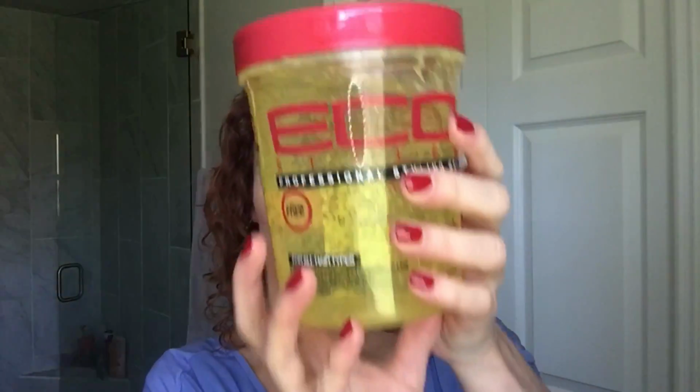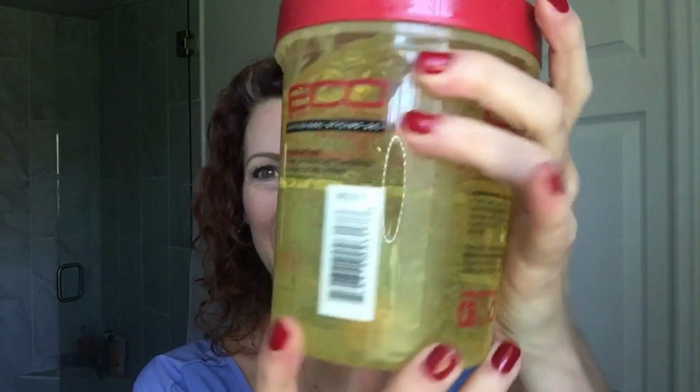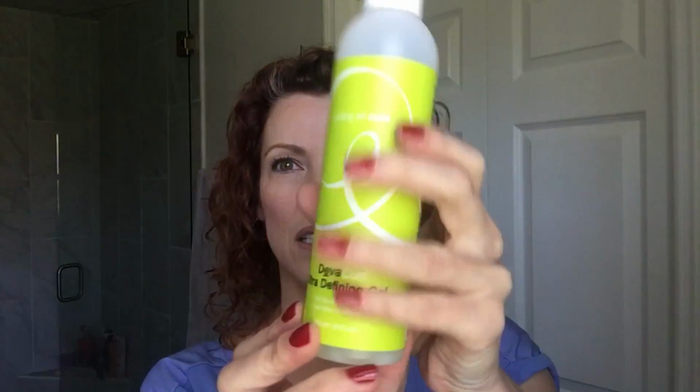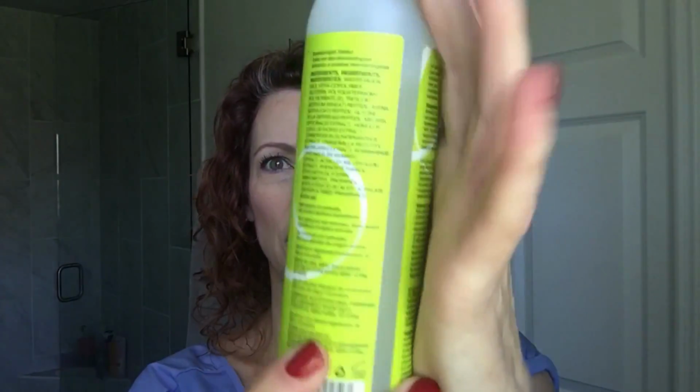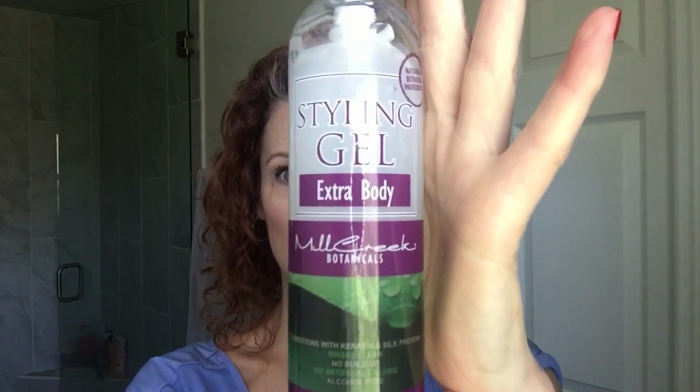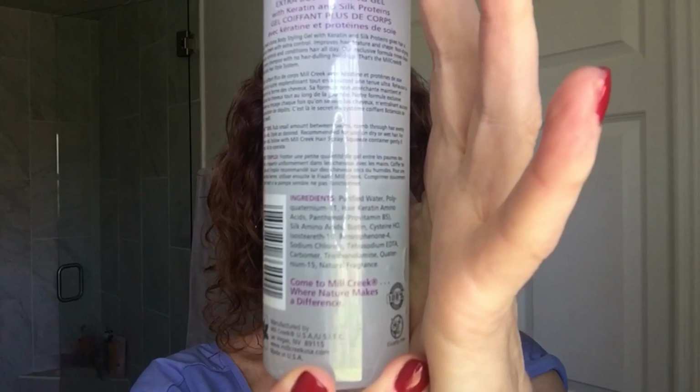Oh, I didn't get to gels. So Eco, there's the Eco Argan, and oh, sorry. There are the ingredients for that. I have the Diva Chrome Ultra Defining Gel, and here are the ingredients for that. There are 2 proteins, I believe, in there pretty high up. This one has a lot of protein. It's by Mill Creek, my conditioner and shampoo company. And they have 2 proteins. They have silk and I believe they have wheat. No, keratin and silk. Keratin and silk.